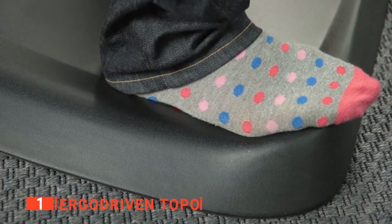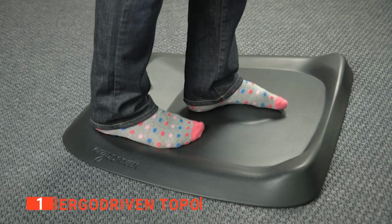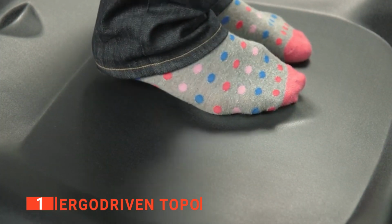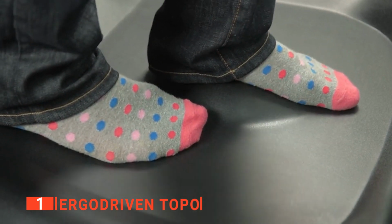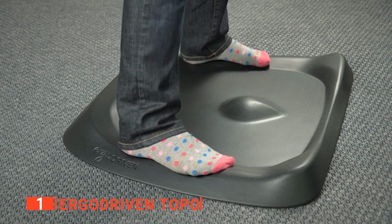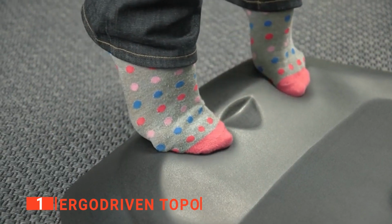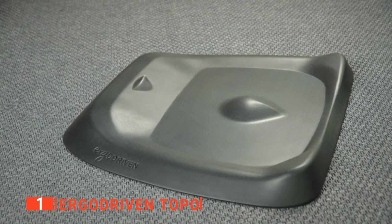Even better, this mat definitely feels easier to stand on all day than others due to the various feet positions that it promotes. The deliberate alternating terrain encourages frequent movement and is specially designed to get the blood pumping through your calves. When you add in the supportive cushioning, that means more movement, more blood flow, and a healthier you. If you're someone who is serious about varying between standing and sitting at your desk and want a very high-quality mat, then the Ergodriven Topo is an ideal choice that your feet will be sure to appreciate.